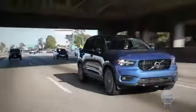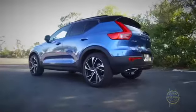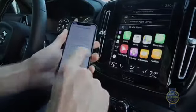The XC40 can also be purchased via Volvo's Care subscription service. Starting at $600 per month, the 24-month subscription requires no down payment, includes insurance and maintenance, and lets you upgrade to a new car in as little as 12 months, just like a phone.